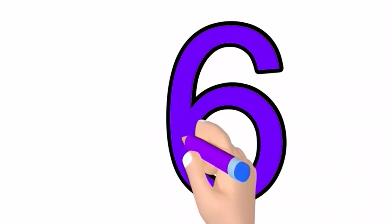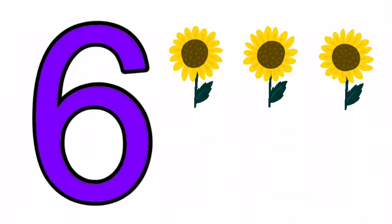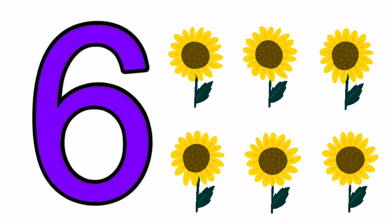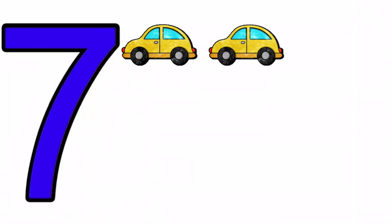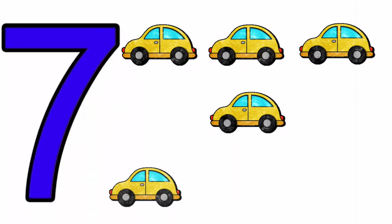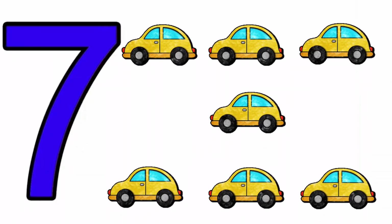6. 1, 2, 3, 4, 5, 6. 6 sunflowers. 7. 1, 2, 3, 4, 5, 6, 7. 7 cars.